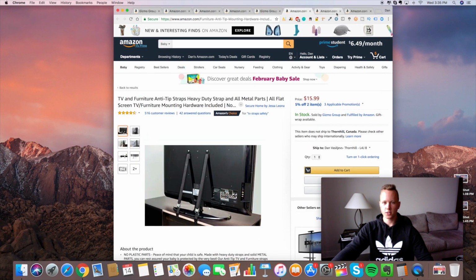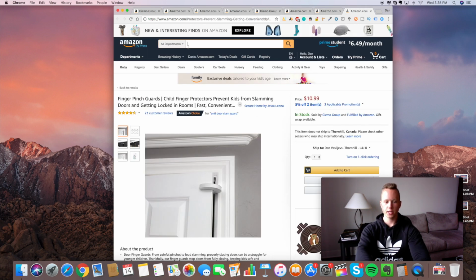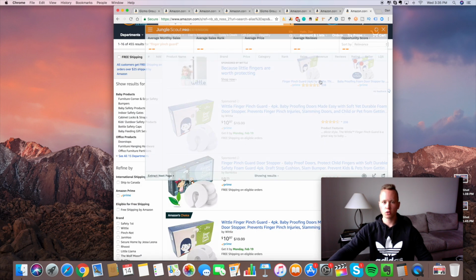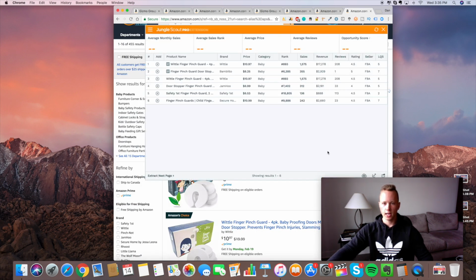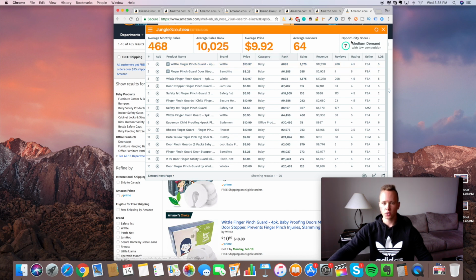So now I've got 3 products open, and these are all selling well. They've got quite a bit of reviews, not in the thousands, but this right here, this finger pinch guard. So I'm going to go ahead and search finger pinch guard. And then I pulled up Jungle Scout, the Chrome extension, and right here, there's one seller with only 200 reviews, which on the American Amazon is not a lot of reviews, 17,000 a month. The price point is low, so this is actually a 7 out of 10.